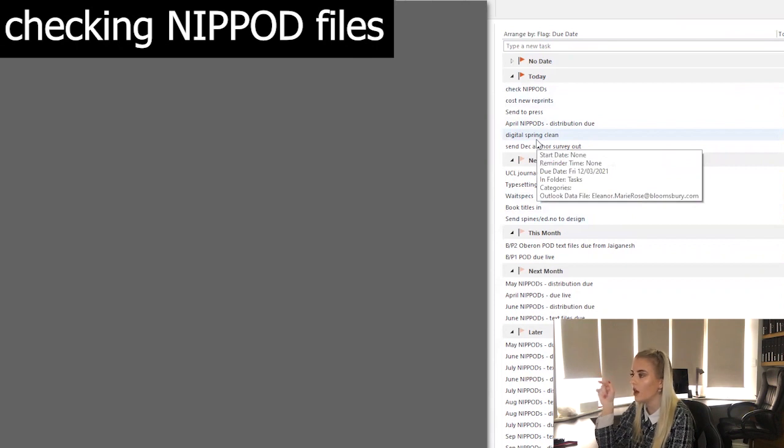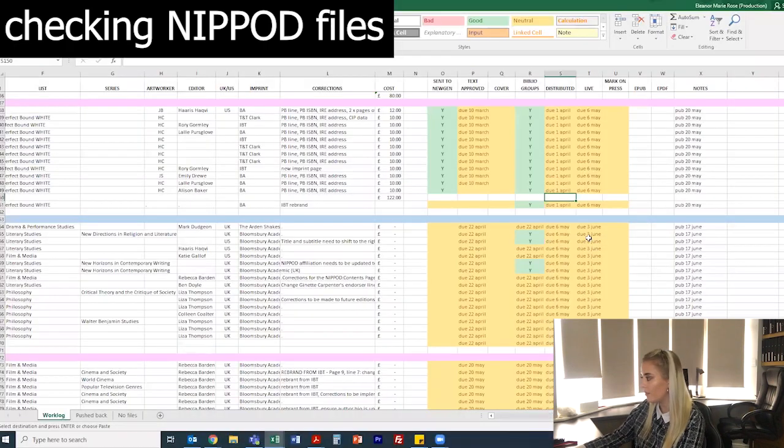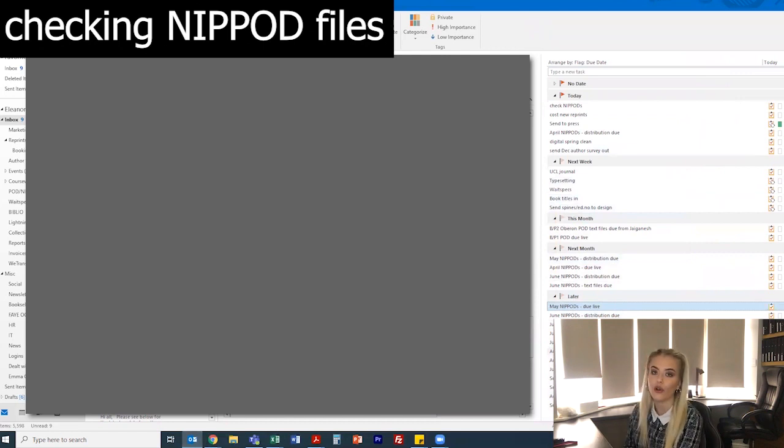So I'm going to cover some of this up, but I use the task system on Outlook here. So you can see that I've put in all the key dates here. So May NIPPODs due live, for example, is on the 6th of May, and that reflects what's in my work log, or it should be there, yeah. I can basically just keep on track of when things are due in, because it can be really hard when titles are all at different stages. They're all publishing in different months. And so I like to just keep that there when files are due in.